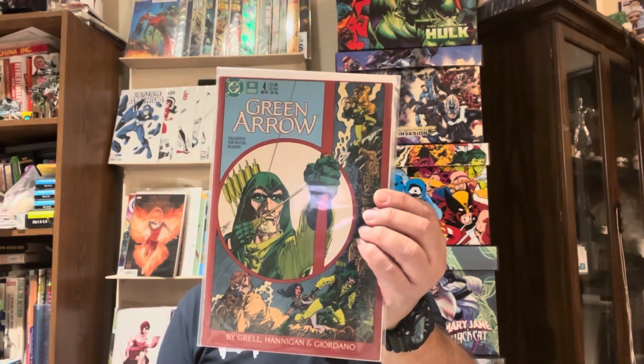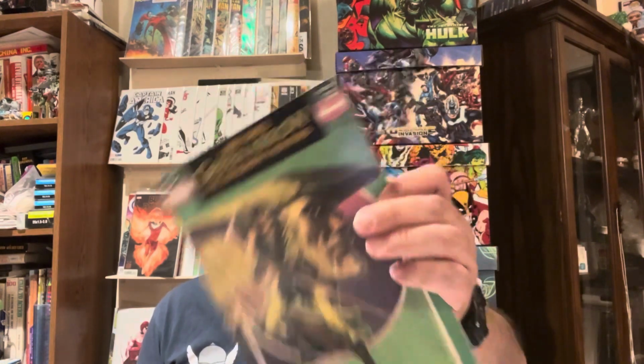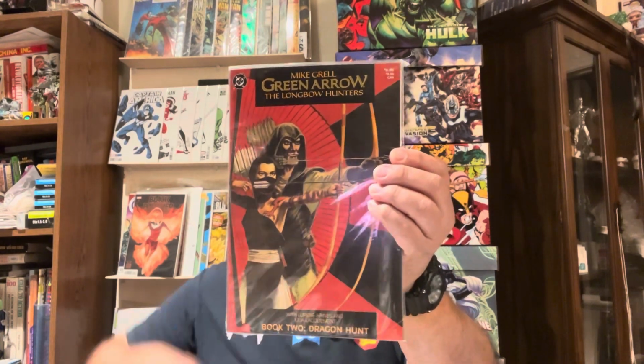And then I was really amazed about this. They had a couple of Green Arrow comics that were written by Mike Grell. So if any of you know anything, Mike Grell is considered like the godfather of Green Arrow comics. So I picked up #4. I guess this was a series he had rebooted. So I don't know all the background on that one. I'll have to look it up. But I do remember this series. This is Mike Grell doing the Longbow Hunters. And I think this was book 1. And they also had book 2, which was incredible. So I grabbed them both. And this one is a wraparound cover. I just need to find the last one.